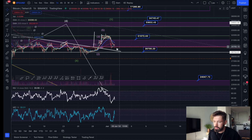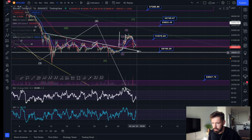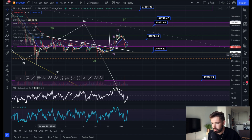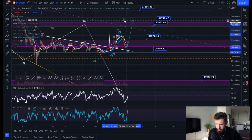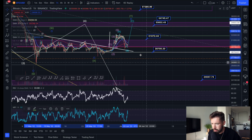So if we were to hold this level of support, I think it would be invalidated if we came down and broke 28.7. But as you can see, we broke out of this descending triangle, and we may just be coming back for that backtest before seeing a 5-wave structure all the way up to 33 to 34K, and possibly putting in a large A, B, C all the way up to 33 to 34K, completing the Y leg, and then coming down to that 22 to 24K.